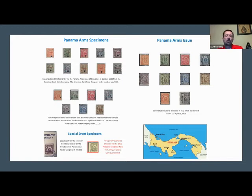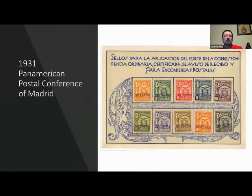There are a few specimens that have been out to different philatelic exhibits over the years. There's a couple of examples of them. I just have a corner piece of this sheet, which is actually a much larger piece of a presentation packet that would have been given to the dignitaries that went to the Pan American Postal Conference in 1931.